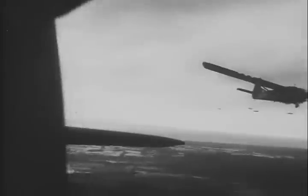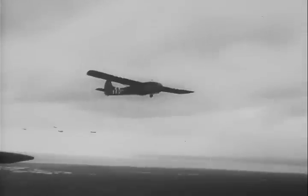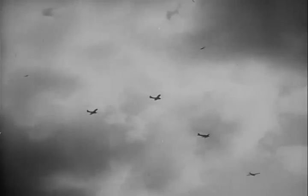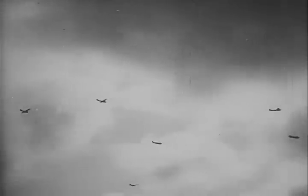Parachutes and gliders from the previous serials. The gliders cut loose from their tow planes. We have fighter cover all the way to the landing zone. Not even a lone German fighter was able to sneak through.